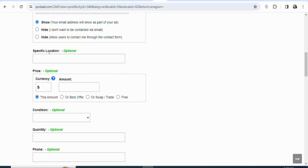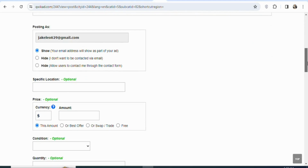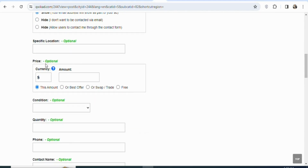You can see specific location. It is optional and it is not necessary because we have entered those details. You can see we are targeting Albany in New York, so that is the specific city. There is no need for us to enter another specific city, so just leave it. Once that is done, you can see price.